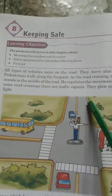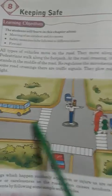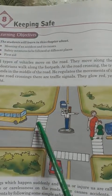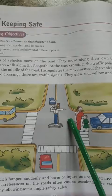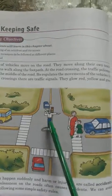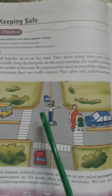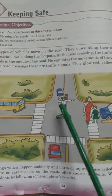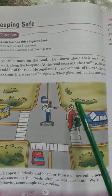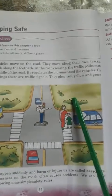So here it says that different kinds of vehicles move on the road in their own track, in their own way. In between there is a footpath for the people to walk. In the middle of some roads there are traffic policemen who give a signal, a sign for the people to move left to right. He regulates the movement with the three color signs, red, yellow, and green. Red stands for stop, yellow means be ready, and green means go.